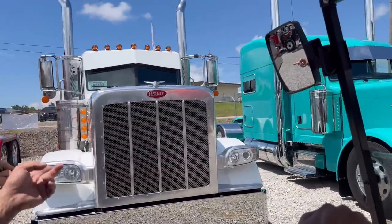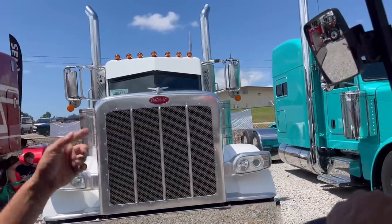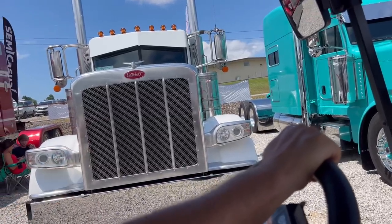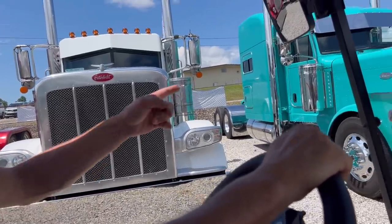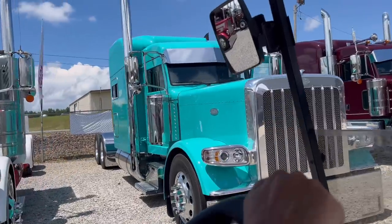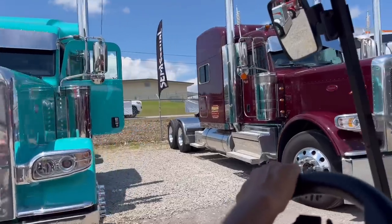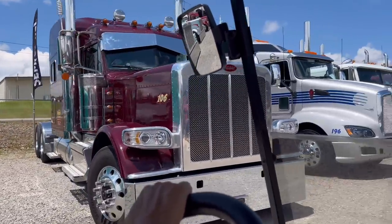So this is my buddy Michael Dalton's truck. He uses this to haul his race truck. He runs in the ODSS series. And we've done some work to it. This is one we just finished. Oh, I know that truck. I didn't really get time to clean it as much as we would like to. The color is just amazing.